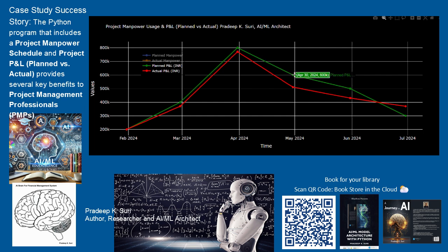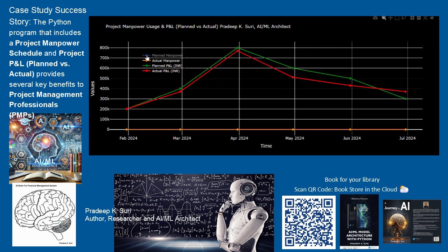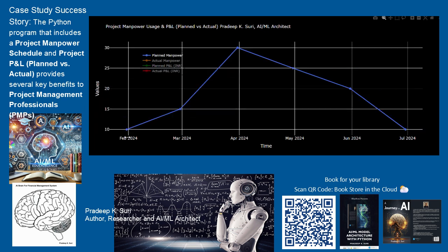Consistency: both planned and actual P&L start and end at similar values, around 200k INR in February 2024 and around 300k INR in July 2024, showing some level of alignment between planned and actual financial outcomes. Insights. Financial performance: the chart highlights discrepancies between planned and actual P&L, with actual values being consistently lower than planned. This indicates potential underperformance or unanticipated expenses.